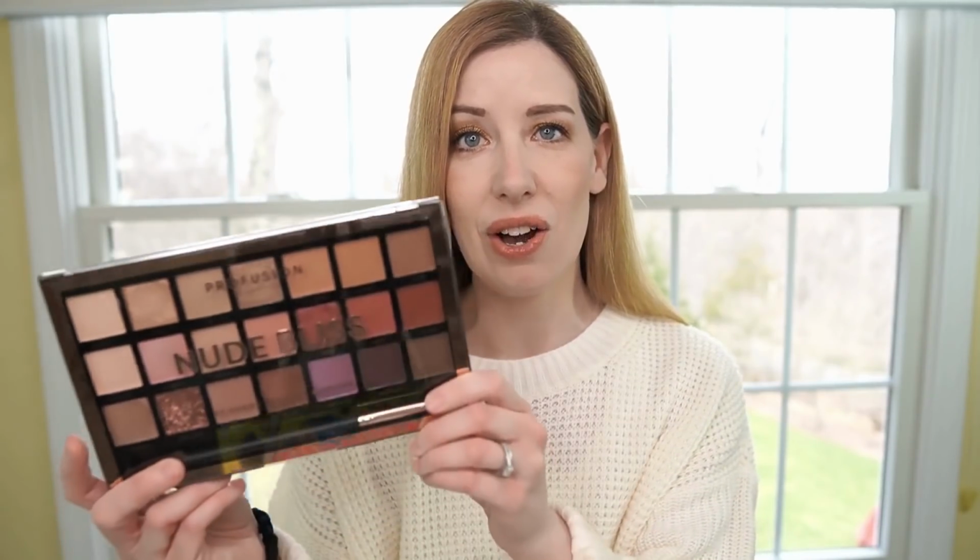So they do have a new one called Gold Rush, which is a very close dupe for the Urban Decay Naked Honey palette, so I'll be doing a comparison of that one. They also have a new palette called Nude Bliss, which looks very similar to the Norvina palette. And then there's one called Starlit too, which I'm not really sure is supposed to be a dupe for anything, but it is just a really pretty color story.